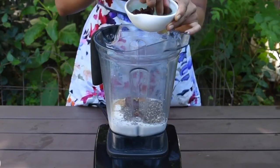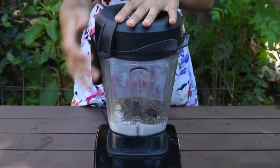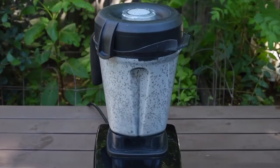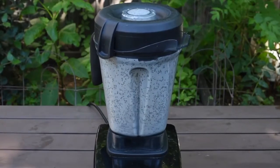Then we'll blend everything together in a high-speed blender until it's completely smooth and creamy. The blender does all the work, so you don't have to soak your chia seeds overnight in order to get that thick, creamy texture.